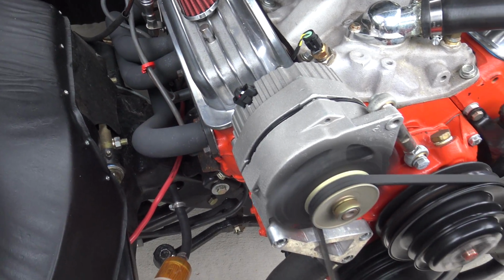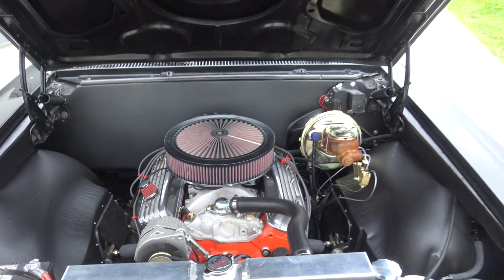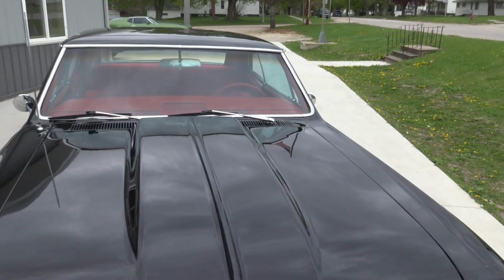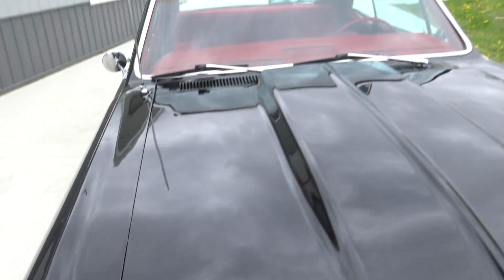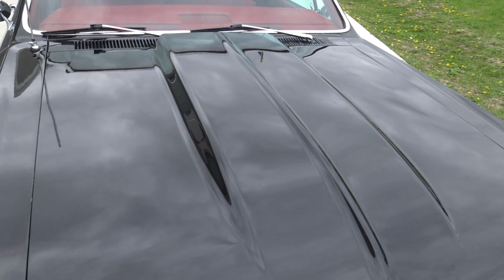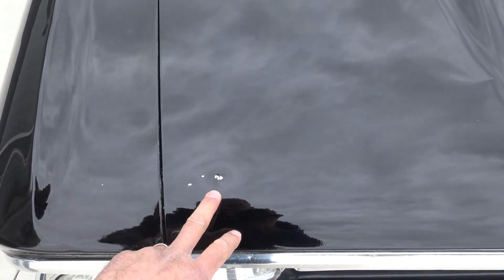The center links are all new. I mean, everything is new on the drivetrain, in my opinion, on this car, guys. As we look at the top of the hood, we do have a ding and a couple little chips right here. And guys, I'm not going to be able to point out all the imperfections on this car. But as far as the hood goes, that's the main thing on the hood. I'm just going to point out the main things, guys. And that would be this little ding and a couple chips.